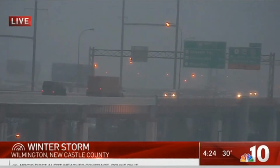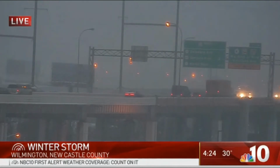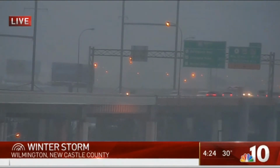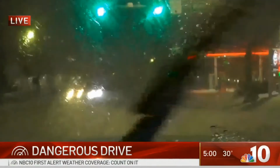NBC10 First Alert Weather tracking this winter storm across our region. Here's a live look. This is I-95 in Delaware. People taking it a little easy. That's really smart. This is one of the spots that is starting to see that changeover from snow to sleet with a little bit warmer temperatures. Please be careful if you're out on the roads, if you have to go out. They are a bit messy. And our winter storm coverage continues right now on NBC10 News at 5.